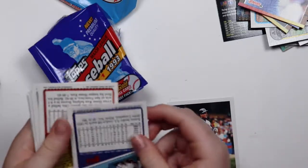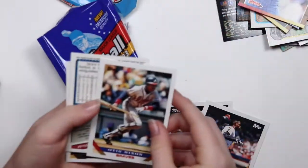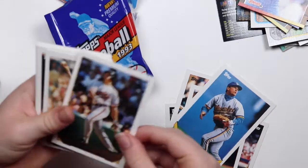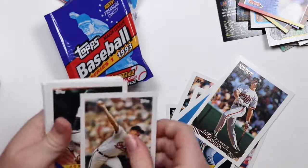Johnny Ray, Red Sox. Oh, nice Indians card there. Kenny Lofton. Never heard of him. You've heard of him. Up here. Otis Nixon. Ruben Amaro. Speed it up. Scott Fletcher. Is that Leo Gonzalez? Yes. Or Leo Gomez? Is he good? He's awesome. I'm surprised he's not in the Hall of Fame.